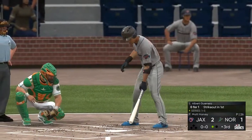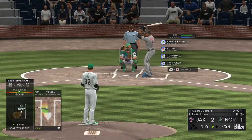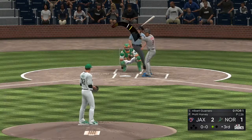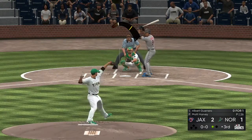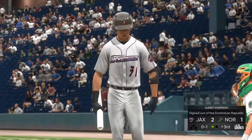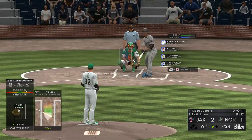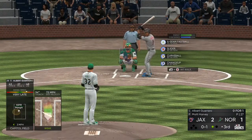Next up, Albert Guerrero. He went down on strikes in his last at-bat. Yeah, and he didn't put up much of a fight either, Matty. Gotta find a way. Can't go down 3 pitches. I don't care if you're staring at him or swinging at him. You have to find a way to make this pitcher work a little bit harder. It's going to be back to some serious tee work if he can't put that pitch in play right in his wheelhouse.